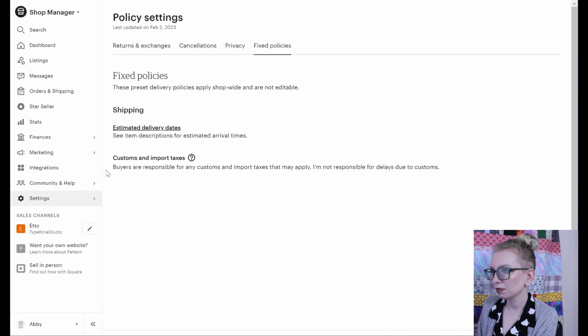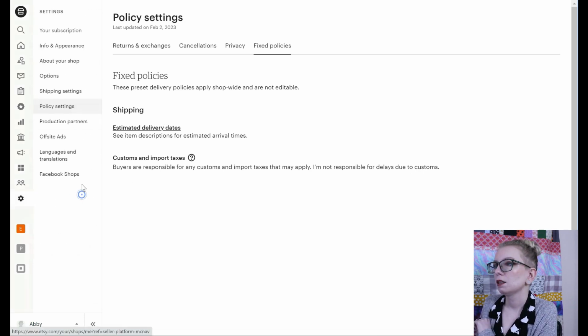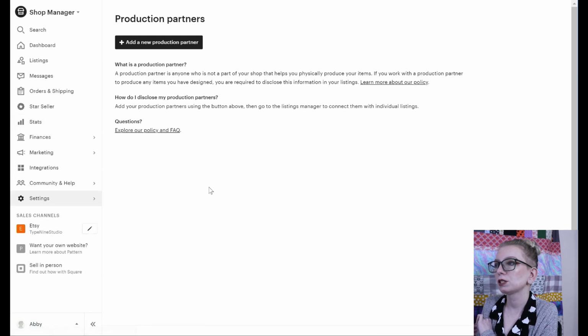And then this text displays on all of your listings as well, that buyers are responsible for any customs and import taxes, and that the seller is not responsible for delays due to customs. So you can't edit this, it's just there for you to read. And then don't skip this one, production partners, especially if you are print on demand.